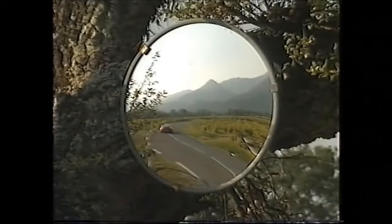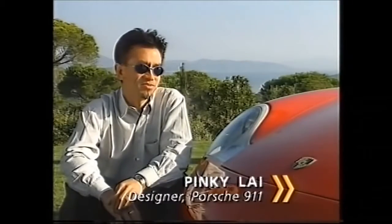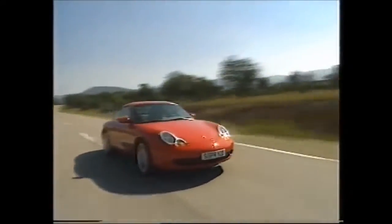The brief was very simple and short. The new car has to look like a 911. It has to look good and new. Even a young child or an old man, they can tell it is the new 911.